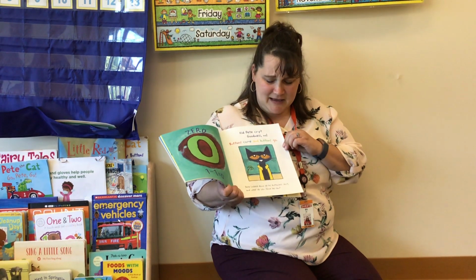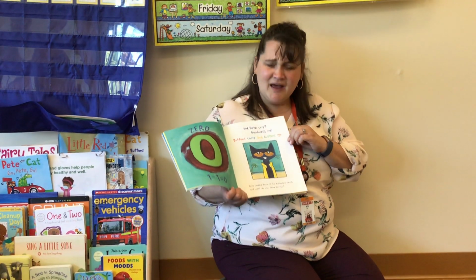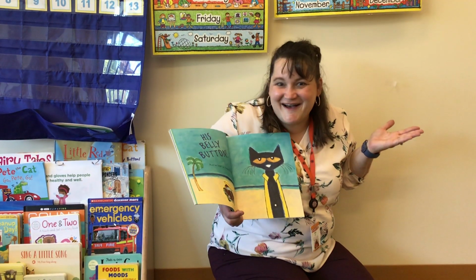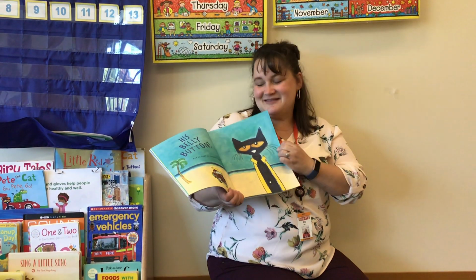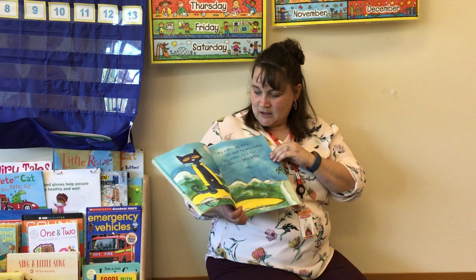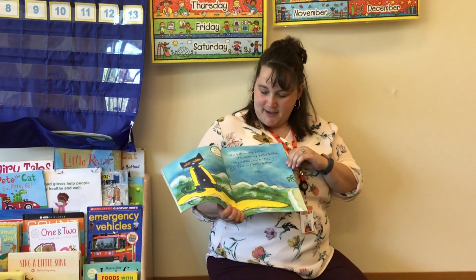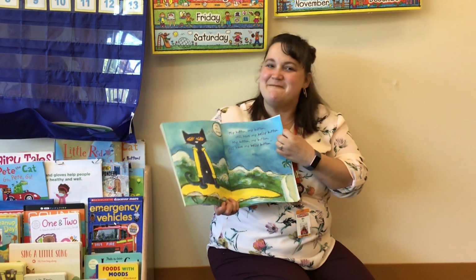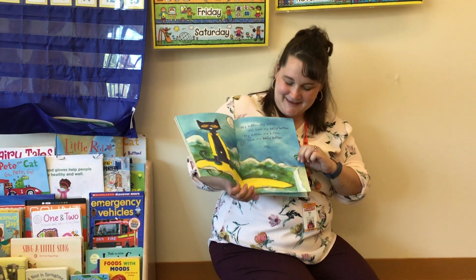Pete looked down at his buttonless shirt, and what do you think he saw? His belly button! And he kept on singing his song. My button, still have my belly button.